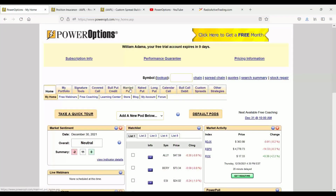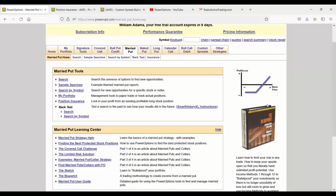And this leads us to Sal, going back to the further discussion, married puts and other things. Sal says, are married puts the optimal strategy as a 2022 hedge against a potential 10 to 15% correction? So you have an existing 200 shares in an S&P ETF. Is it as simple as buying 2 puts with a strike price of, say, 93% of the market price to lock in a 7% max loss?